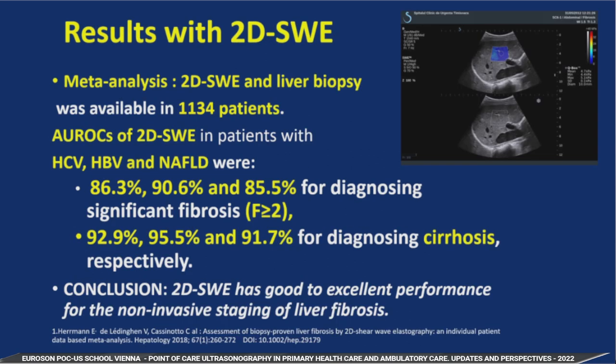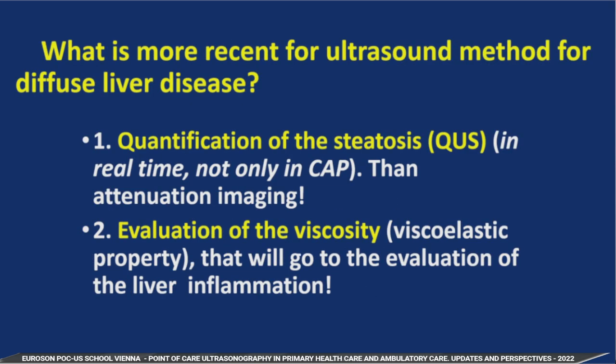Then the second method is 2D shear wave, color-coded and numeric. We find the liver, a very good image of the liver. We put the box inside, we put this ROI, push the button, and we have the result. And if we look here at the value of this 2D shear wave elastography, these are very, very high. For C virus, B virus, or NAFLD, look here, these are around 85-90 for significant fibrosis, increasing to 95 in a patient with cirrhosis.